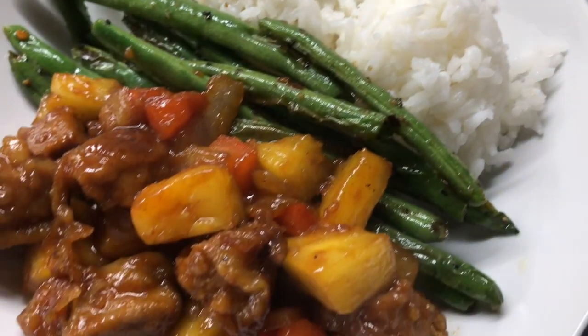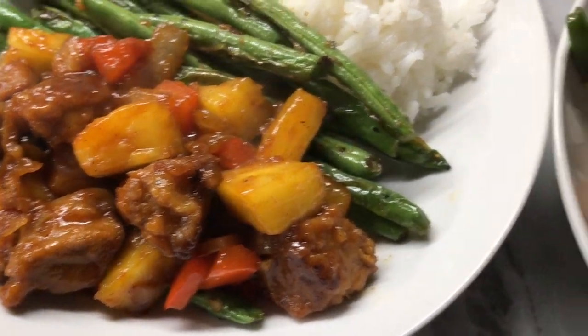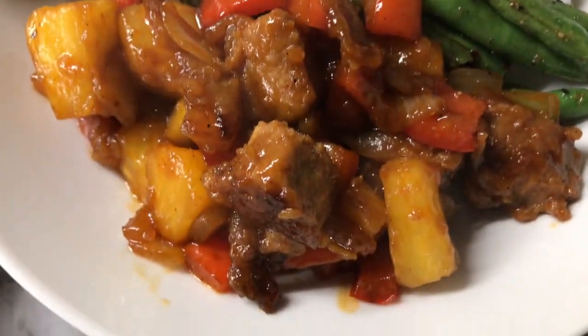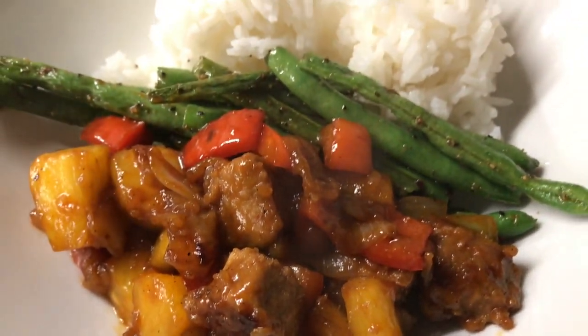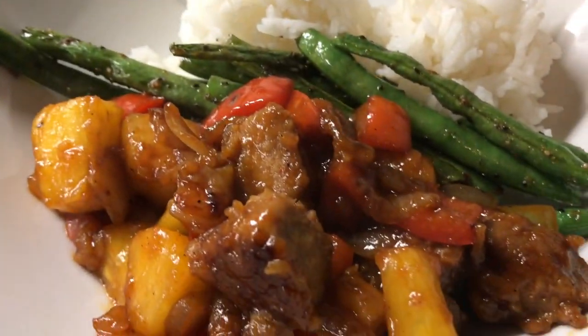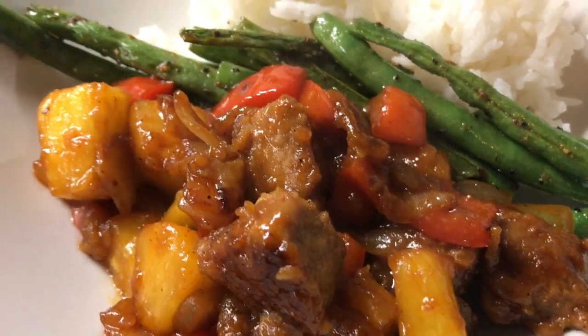I give it a 7 because I feel like they did a good job in terms of trying to recreate the flavor, but the texture was completely off. To me, it tastes like ground beef, or ground up pork, instead of the actual meatiness of pork.